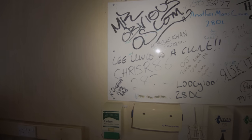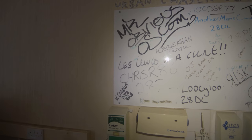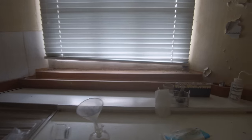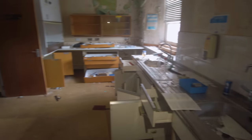Wave. Oh my god, here we go. Mr. That's Obvious. I think it's bad that he's got someone's name as a cunt. Okay. No, I don't agree with that sort of shit, to be honest myself. This is weird, but creepy.